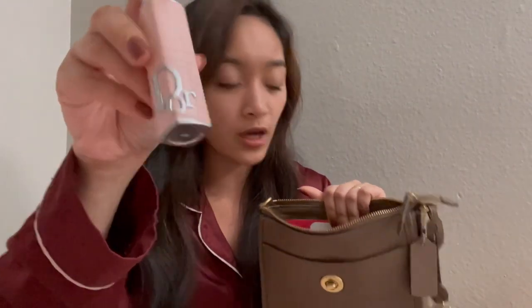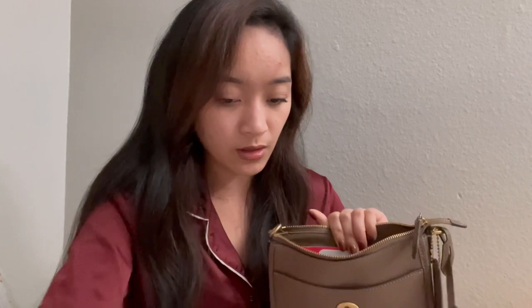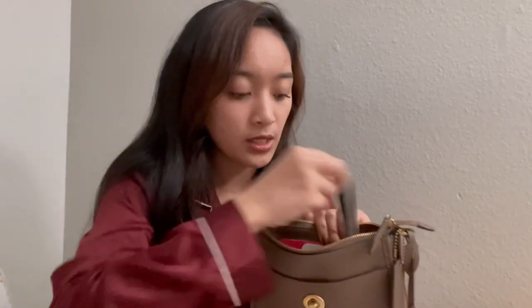Okay, and then my favorite lipstick from Dior right now. So it just goes in there. My AirPods. Extra car keys, actually, because I bring my car keys and my husband's car keys, just in case we need to switch cars from time to time. House keys, and there you have it.